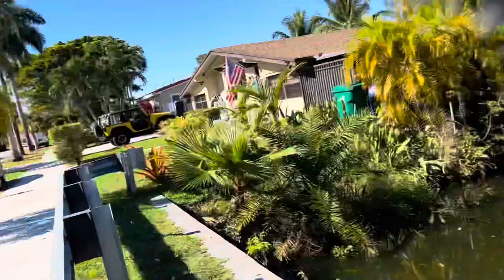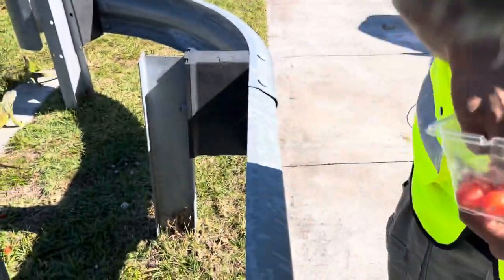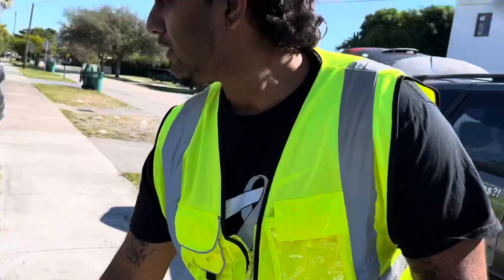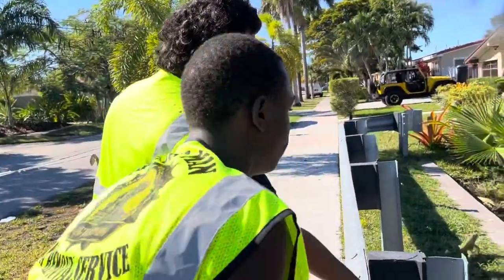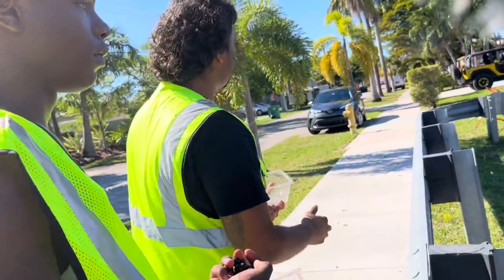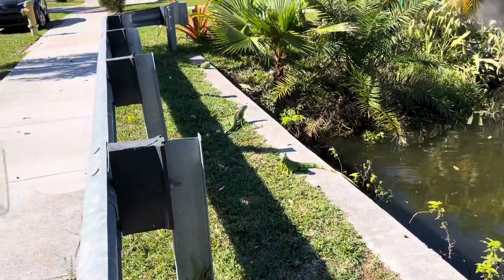Check this out. We got red berries. I mean tomatoes. Berry tomatoes. Feast! We're gonna throw some of these right here, because we know iguanas like different colored stuff. All right, go ahead. Feast. Just throw a bunch of stuff, and hopefully you'll attract a big alpha.